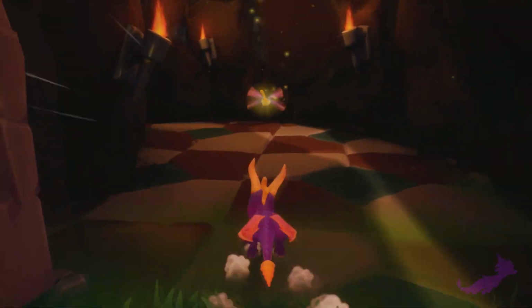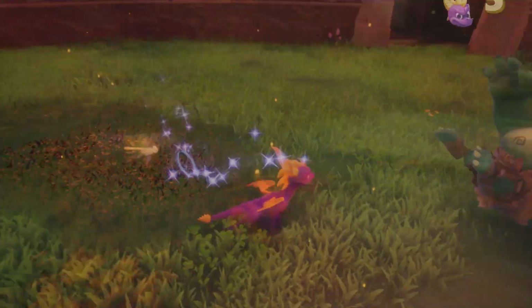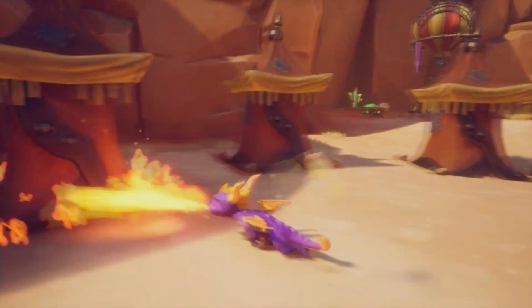Today I'm going to be bringing up something I haven't seen talked about much, and while the details I'm going to be talking about are a bit small, it's more something that I believe helps to enrich the world of Spyro. So mainly I'm just going to be going off observations I've seen myself.